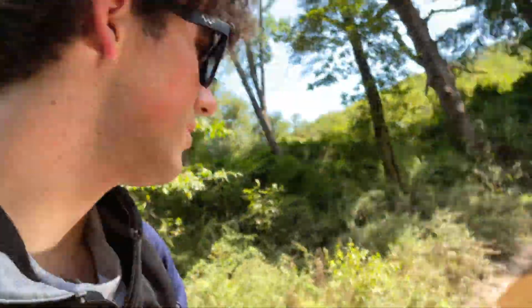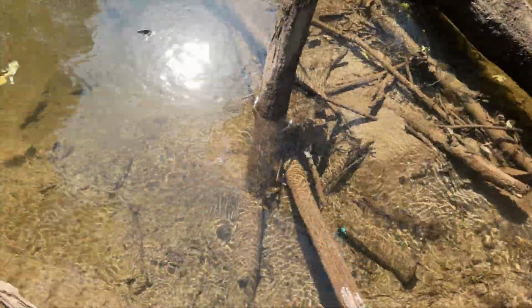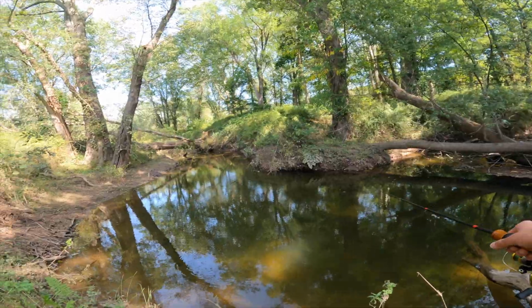So I'm going to take now my first step in the stream. The water's gonna be freezing, I can already tell. But I gotta feel the connection to the trout to catch them.